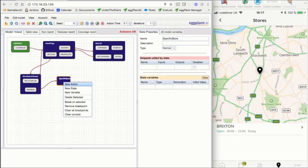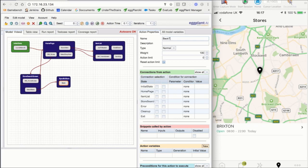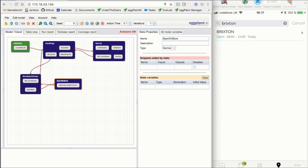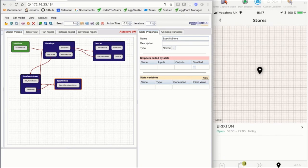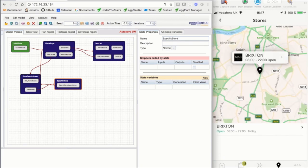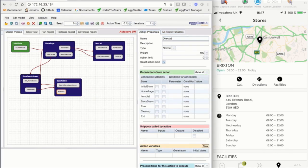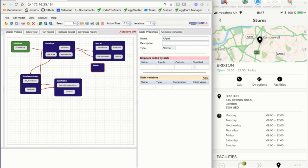We can add a bunch of actions in here. We could say a simple action, back to store search screen, and that will of course take us back to store search screen, as you can see there. And then we might also want to get some directions. So let's say, for example, we select the store here. Okay, and actually we should be on this screen here, and this is the specific store screen. We can go back to search screen, or we can create a new action here, and this could be directions. So directions is going to link us to another state, and this will be our final state. So we'll create a new state here, and this is just going to be called Apple Maps.